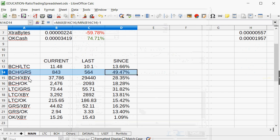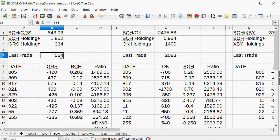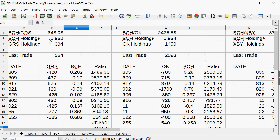We got a 50%er here, Bitcoin Cash GRS. Trade market was 564. It went up, so that means Bitcoin Cash went higher. And you just accumulated 3 turns in a row, and that's a large amount that you accumulated in here. Got your Bitcoin Cash up to 1.85 on it. You started the game with just 1 Bitcoin Cash, I believe. That was it. Yeah, because we started off with a quarter. Now you got 1.8 just for this holding itself.